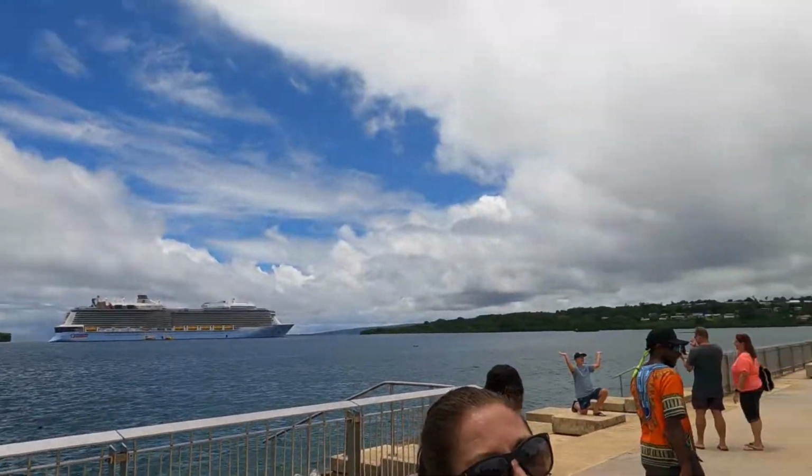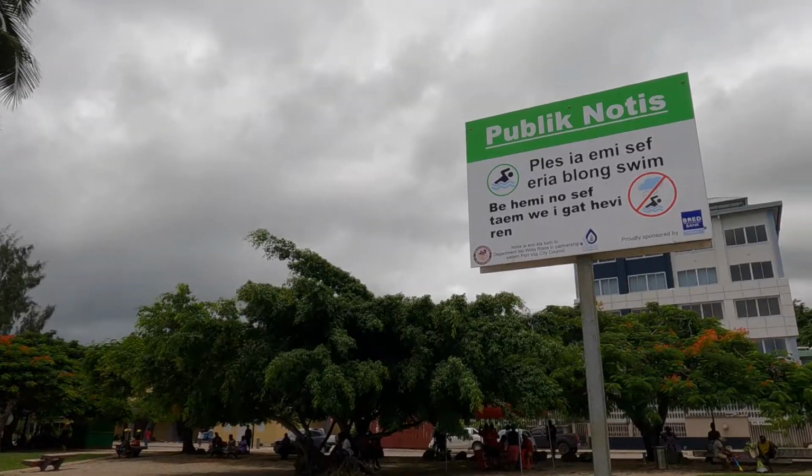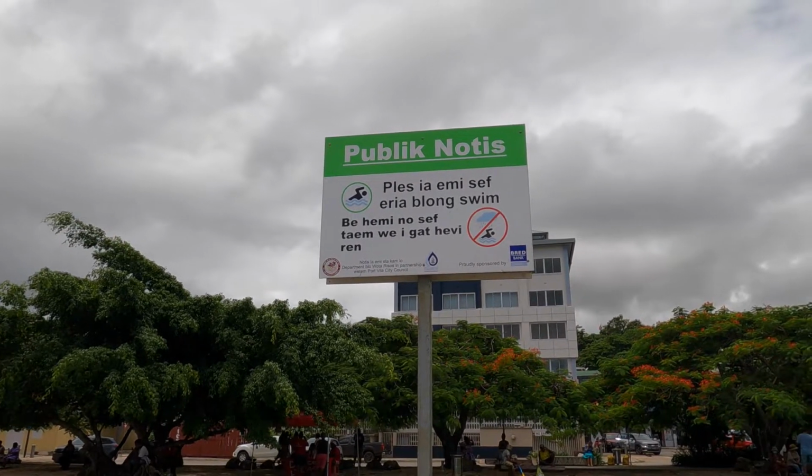So there are a number of languages spoken here in Vanuatu, and Bislama is probably the predominant one, I think, from what I understand. It's sort of a mixture, like a pidgin English. That's the best way to describe it. And you can actually work out what the signs say, even though at first glance they may appear to be a foreign language. So I'll just give you a quick look at this. We've just passed here instead of public notice.